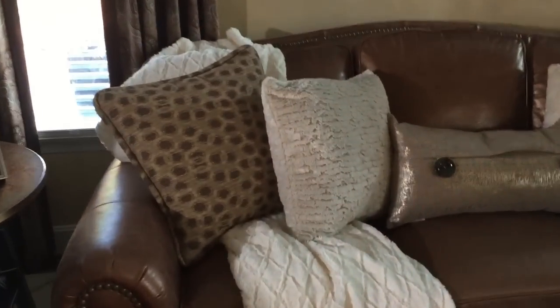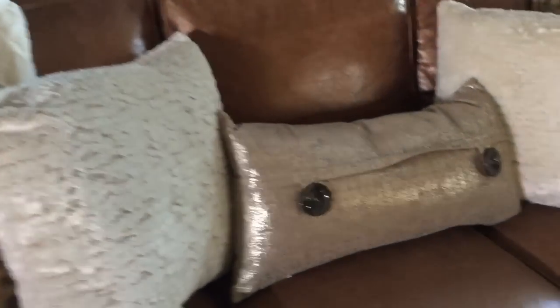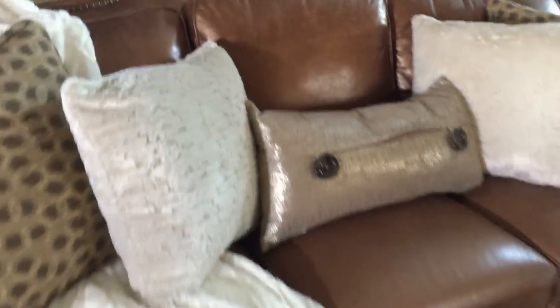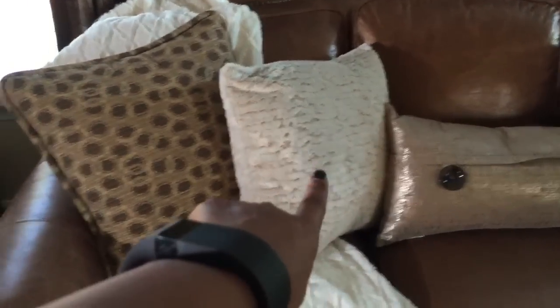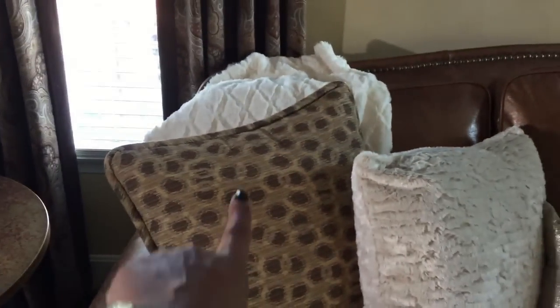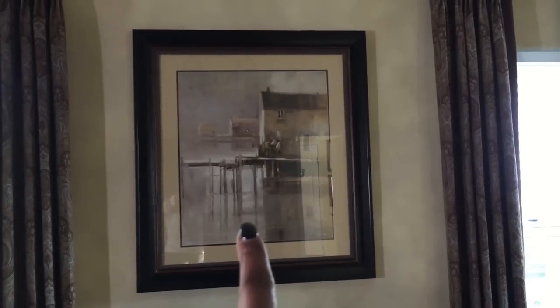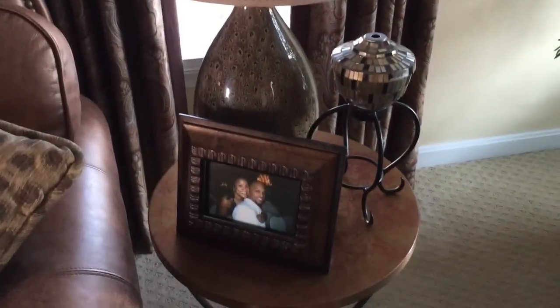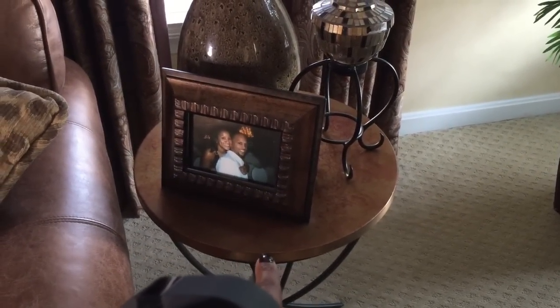And then over here you see some more stuff that I hauled in a video. I hauled this pillow right here, which I got from Home Goods a couple weeks ago. And like I said, I think it looks beautiful on my couch. I think it turned out nice. These two light pillows right here and this blanket I got at Home Goods. And then these two pillows right here came from Ethan Allen with the sofa. And then that picture up there, I got that from Bombay as well. And this lamp right here I got from Pier 1, and this little side table is also from Ethan Allen.